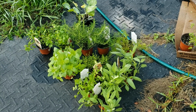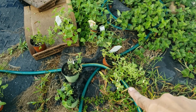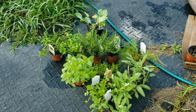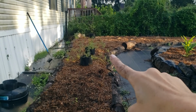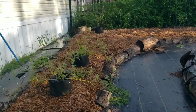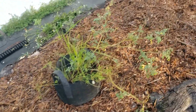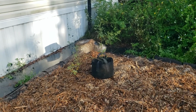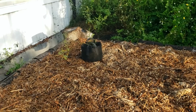I have all my sunny herbs there, some for the shade, and then my mints over there, peppermints and stuff. So now looking this way, you can see I've got a couple pots here. Those are Everglades tomatoes. I had 3, and I've decided that since they are ever-bearing and kind of a long-term plant, I would put one up here in the middle or in the corner. So that's where I'll put that one, and then I'll plant out around it. We'll see how long it lasts.